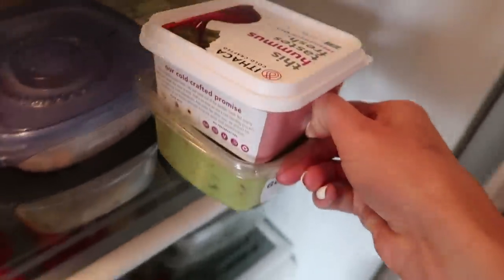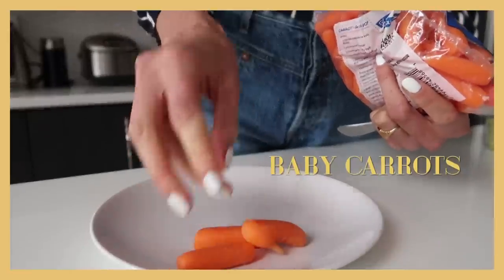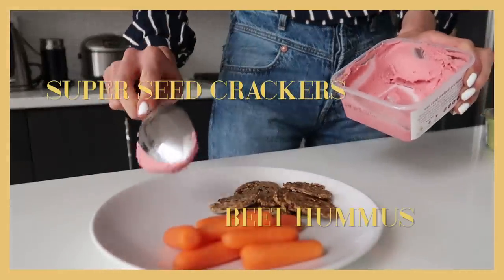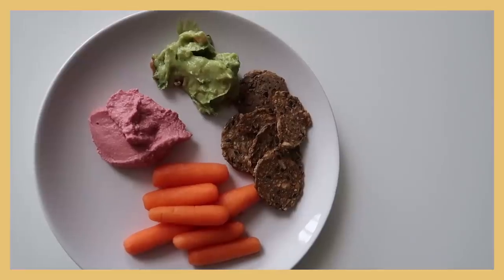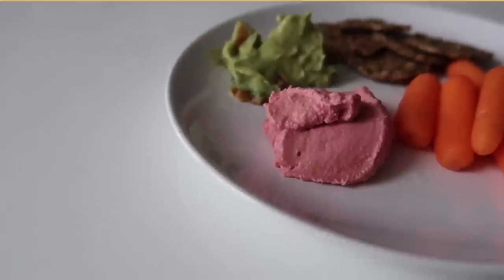For my afternoon snack, I'm prepping a little Mediterranean plate with baby carrots, super seed crackers, and a big scoop of beet hummus and a big scoop of guacamole, which I had in the fridge. I like to eat colorful food because that contains the most powerful nutrients. So here's my little snack of today, and I actually used a beet hummus.